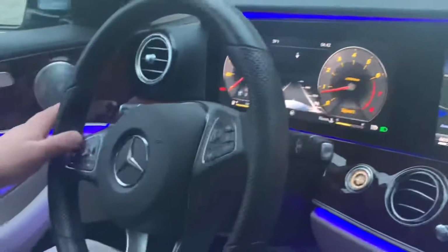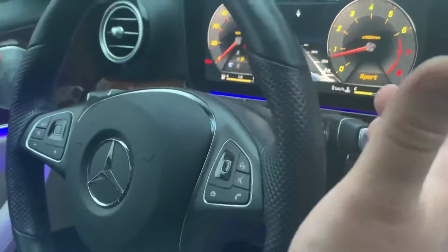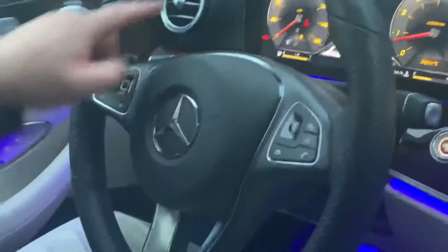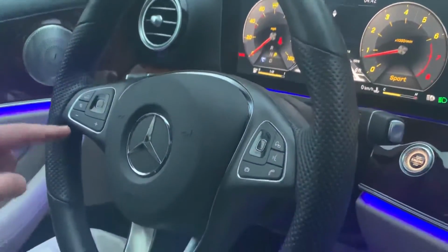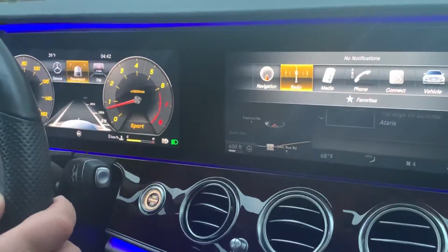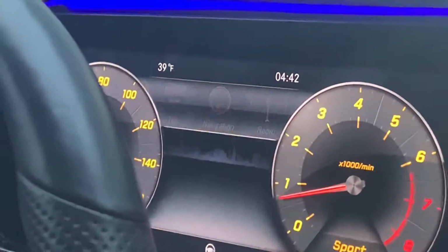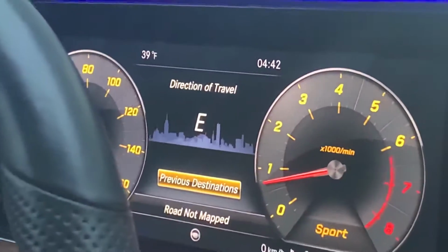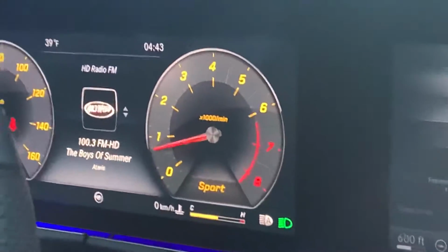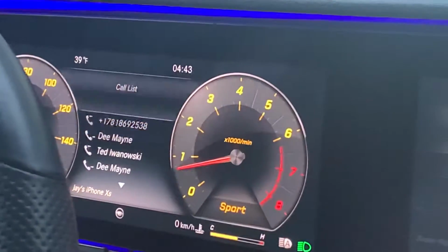All right, there's my mute button. All right, now on here I've got paddle shifting. Cool. Then I've got two touch pads. This touchpad controls that screen. This one controls the center screen or the middle screen. All right. Different buttons get me to different areas. So now on this side, I can view different information. I can set my navigation. I can see what direction I'm going. I can see the radio. Media, I can control my phone.